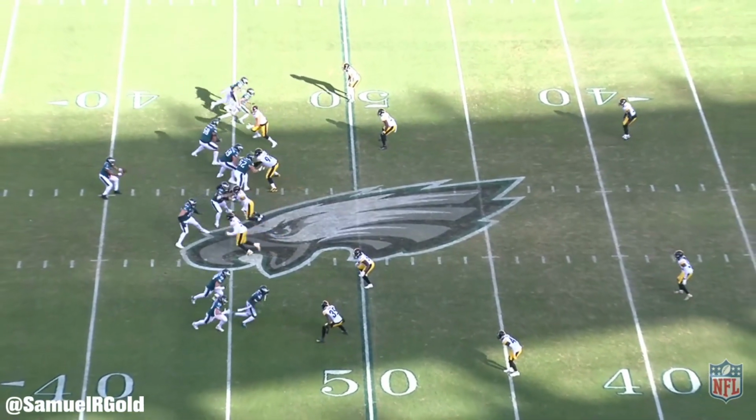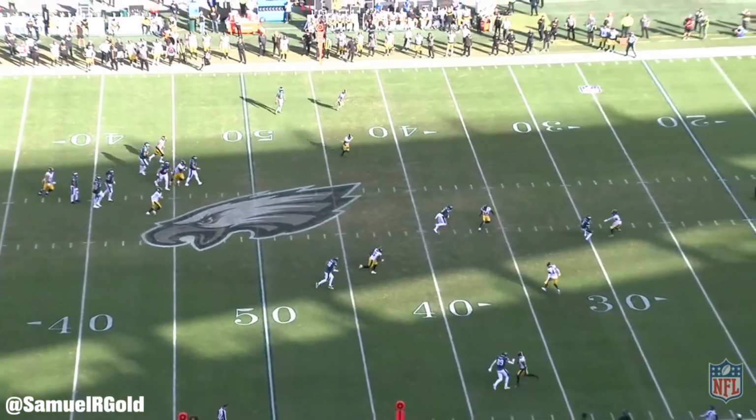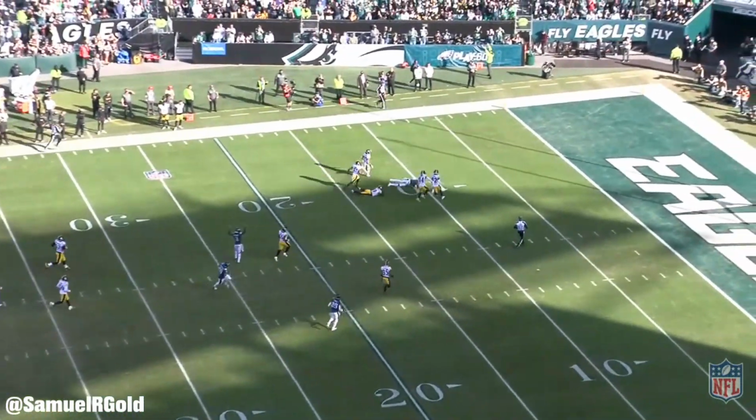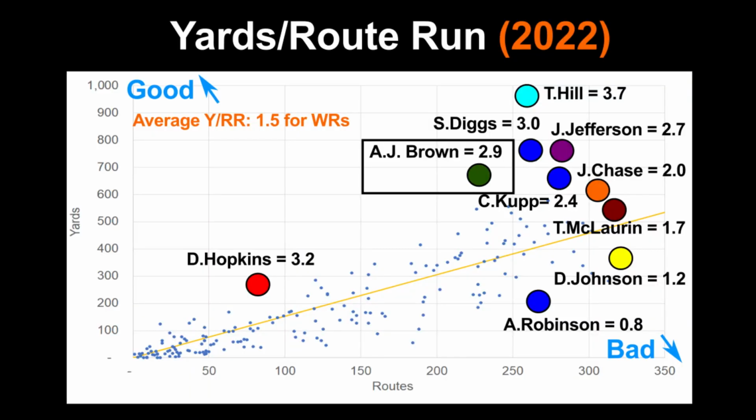Now, speaking of advanced stats, one of my favorite metrics for wide receivers is yards per route run. This stat does a great job showing wide receiver efficiency, and it also shows the ability of a receiver to create on the opportunities that they're given. So far during the 2022 season, the average wide receiver is creating 1.5 yards per route run. The best in the NFL are roughly double this metric.